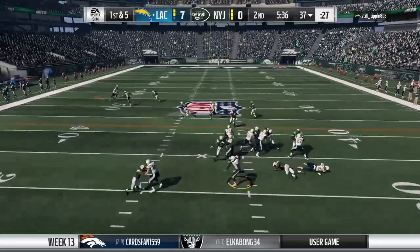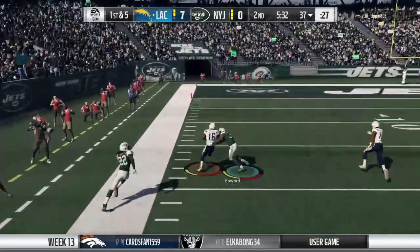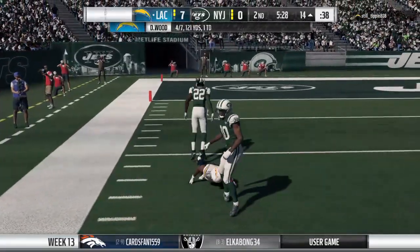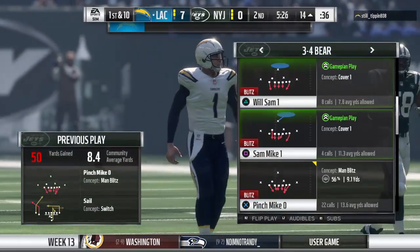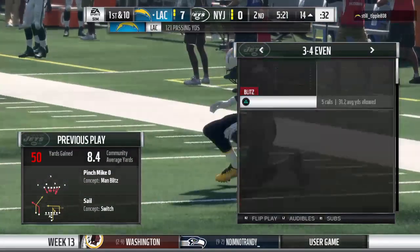Back to throw. Wood. Man open left side. It's Williams. And he'll be down deep into Jet territory. A big play there for L.A. And even 50 yards.